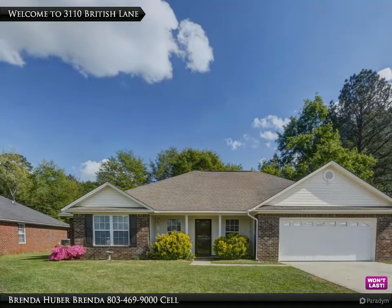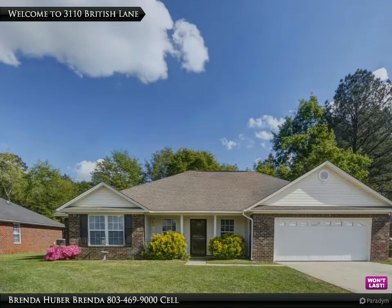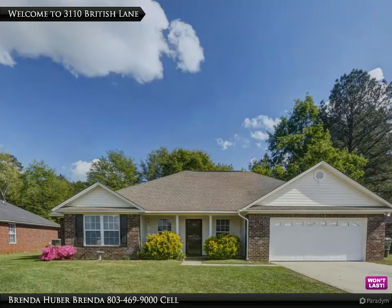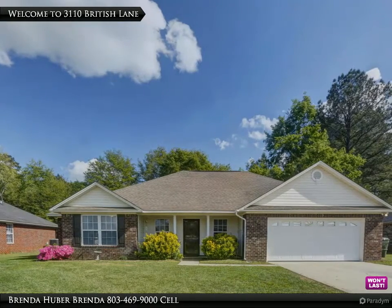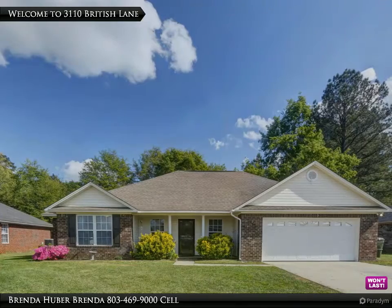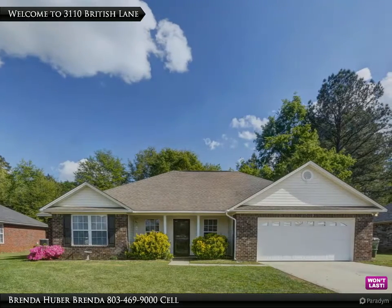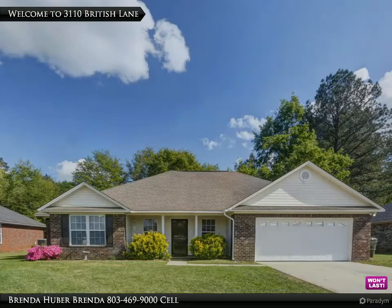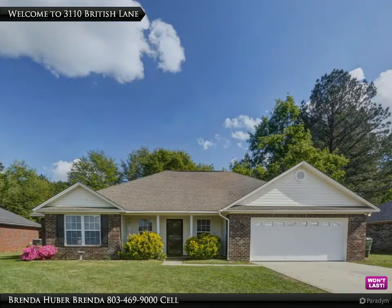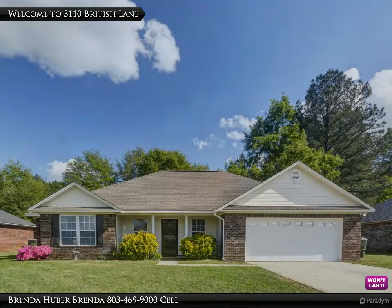Welcome to 3110 British Lane, where you will find a 4-bedroom split floor plan, with all bedrooms having walk-in closets. The great room has a corner gas fireplace and a vaulted ceiling. The large dining area is adjoined to the large kitchen. The kitchen has a breakfast bar island, refrigerator, stove, dishwasher, and microwave. The master bedroom has a tray ceiling, a private bath with dual sinks, a soaker tub, and a separate shower.